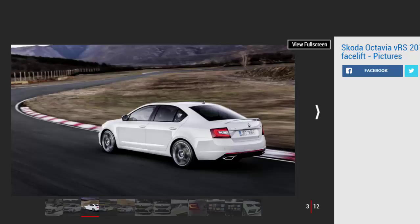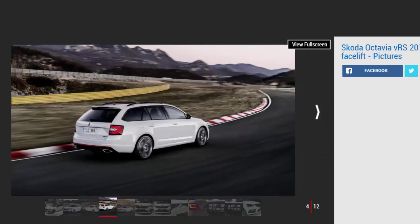Telltale vRS design cues for the hot model include 18 or, optional, 19-inch alloy wheels, a 15mm lower ride height and a rear track that's 30mm wider than the previous cars.